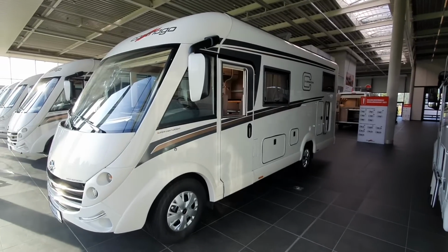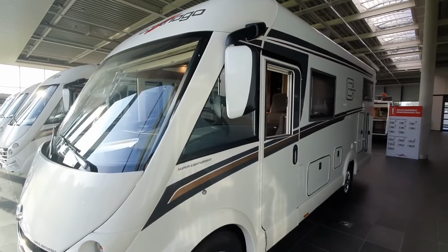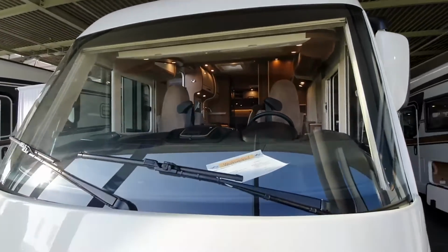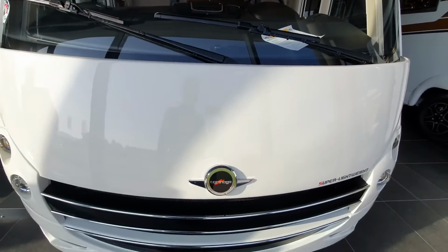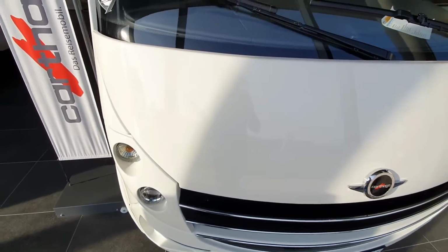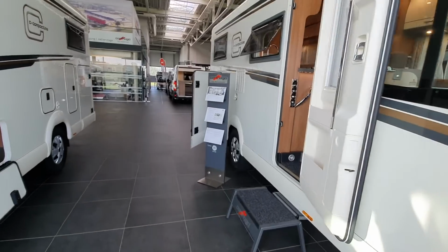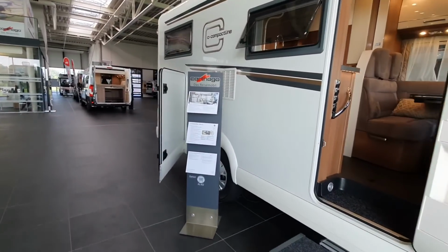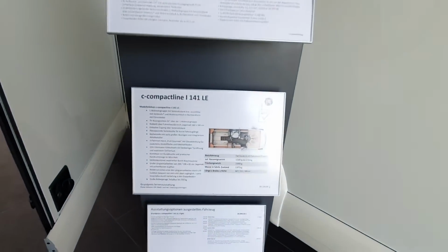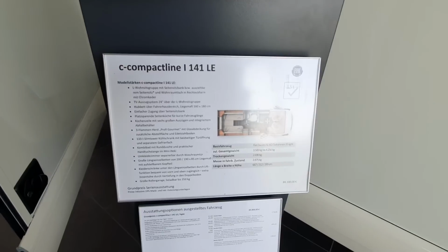This is the C Compact Line from Carthago, and what this has got, which is really interesting, is not only is it super lightweight, as it says down there, it's also got a very narrow width of only 212 centimeters. Now, just a couple of points before we go on. So they have the details about it.